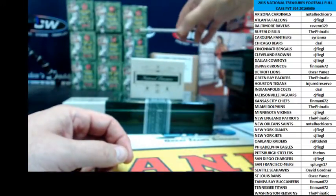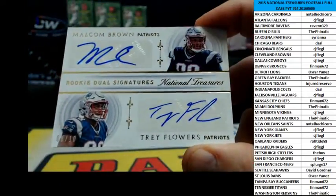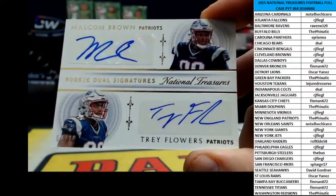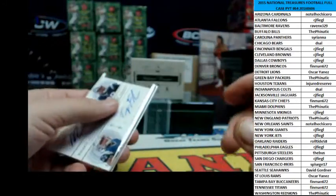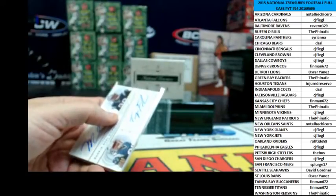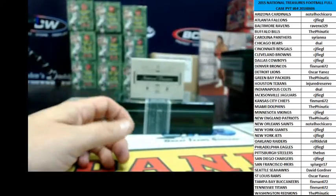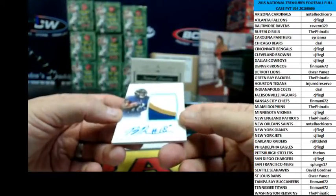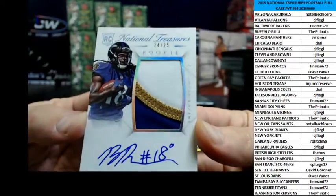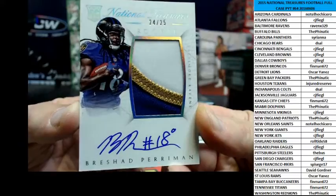We've got rookie dual signatures, 8 of 10. Trey Flowers and Malcolm Brown for the Patriots. Going to the Fanatic. What I would wish is that it would stop raining here. We got RPA, 24 of 25, three-colored auto, Breshad Perriman for the Ravens.